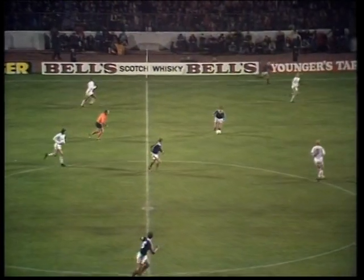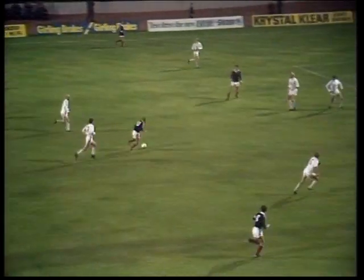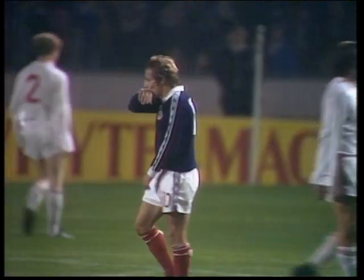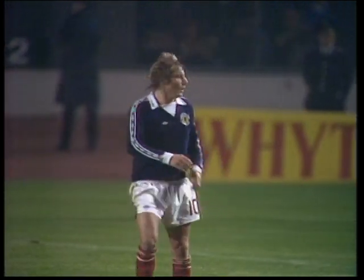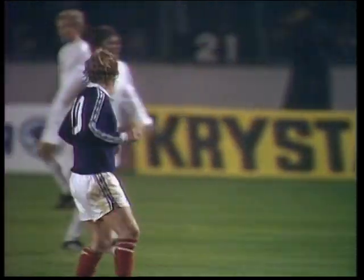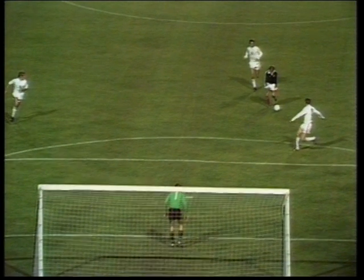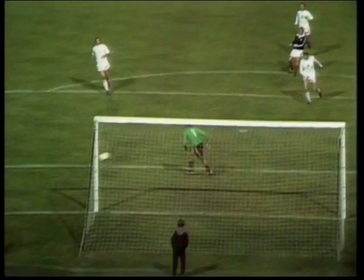And what a nice pass there for Dalglish. Now for Asa Hartford. Wasn't far wide, and the Czechs were wide open in defence. How they allowed Hartford to go as far as that, well, only they know. But the shot in the end was always just going wide of that left-hand post as we look at it.